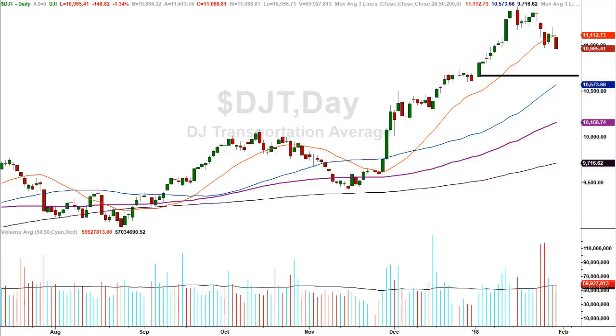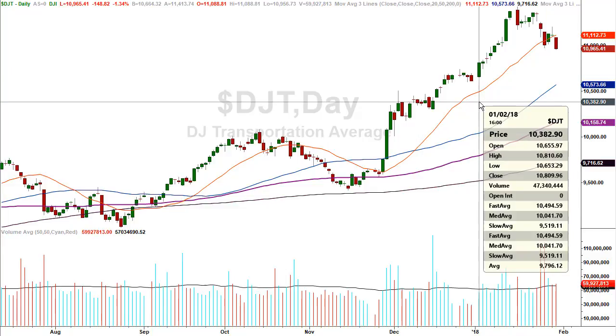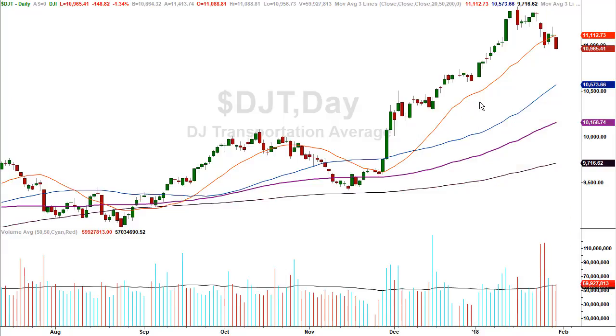And you know what I always say, markets love to come back and check in at former breakout and former breakdown areas. And this area would certainly qualify. I would say that anything in and around the level of 10,700 to 10,650 is really the spot in the transports if we did get another flush lower.